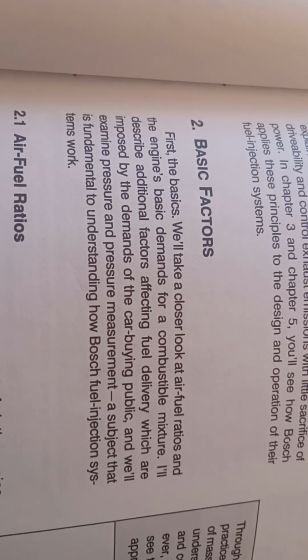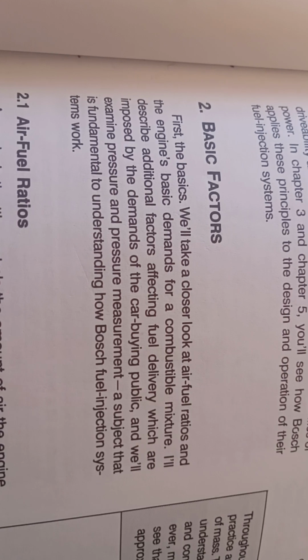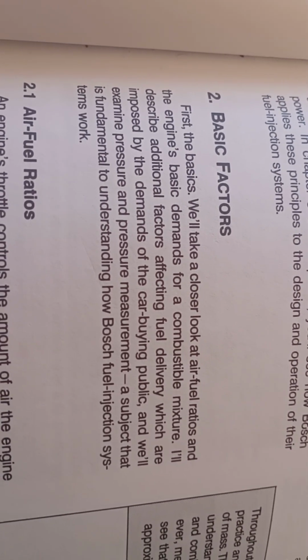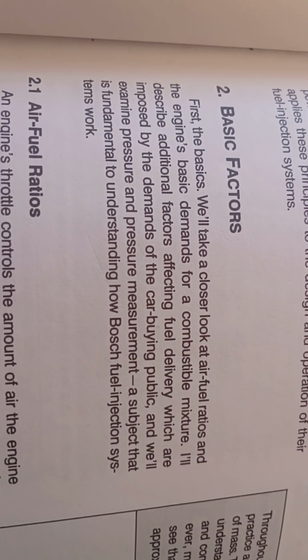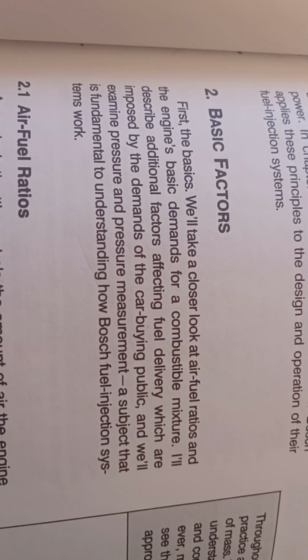First, the basics. We'll take a closer look at air-fuel ratios and the engine's basic demands for a combustible mixture. I'll describe additional factors affecting fuel delivery, which are imposed by the demands of the car buying public, and we'll examine pressure and pressure measurement, a subject that is fundamental to understanding how Bosch fuel injection systems work.